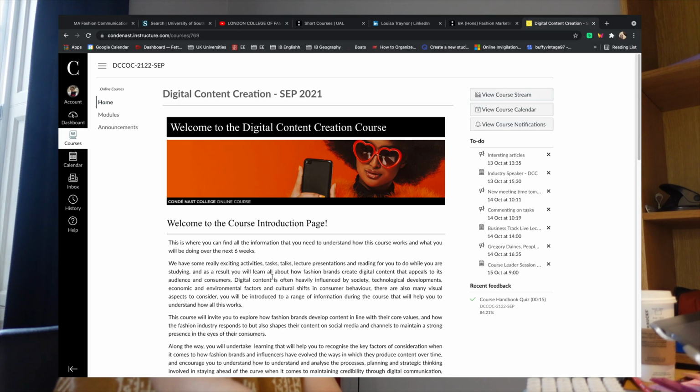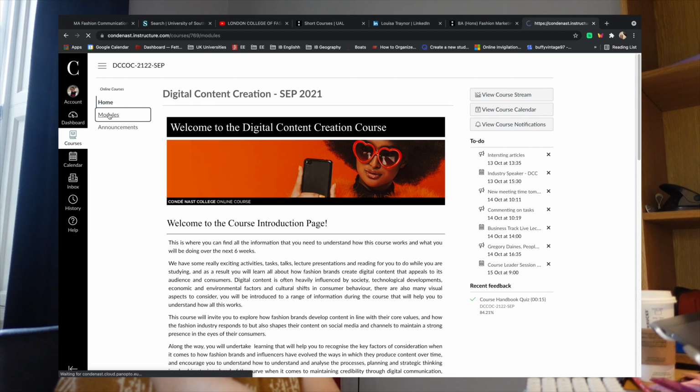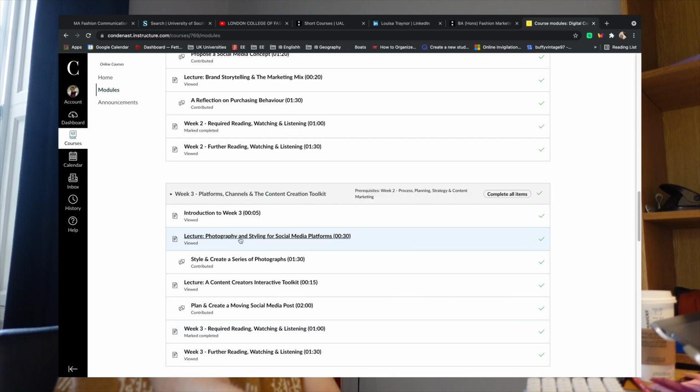And then with Condé Nast, they set all of the tasks on this platform called Canvas. Canvas is kind of like an online school, that's how I would describe it. It has all the details. Here are the modules. You work your way through the activities and you can't move on to new ones unless you've finished the other ones, which is really good because it means you actually do them rather than skipping over random things. So that's a quick overview of what platform I use to organise my work.